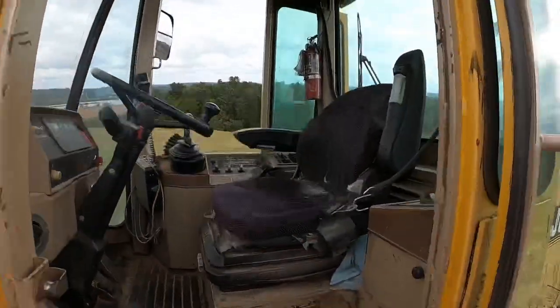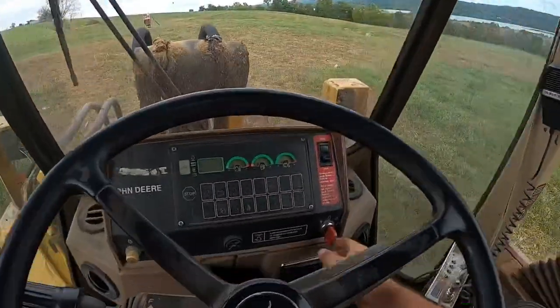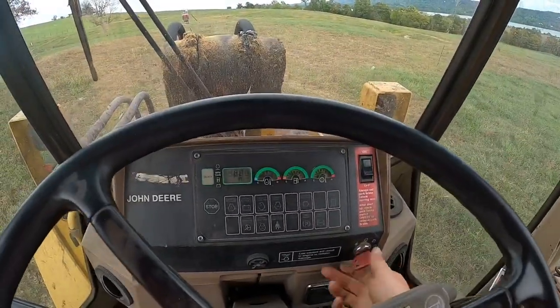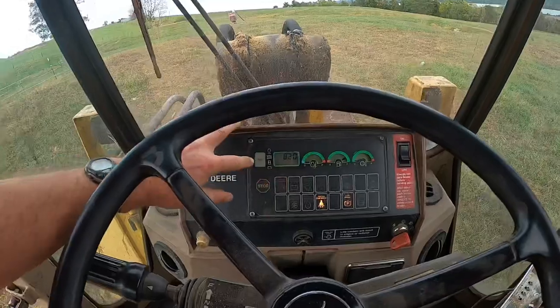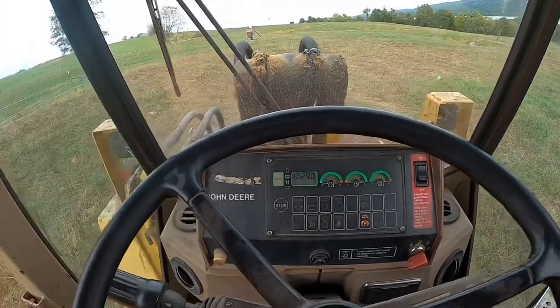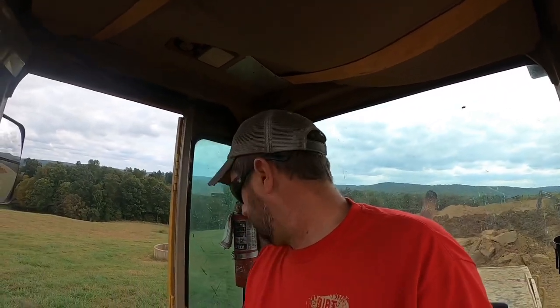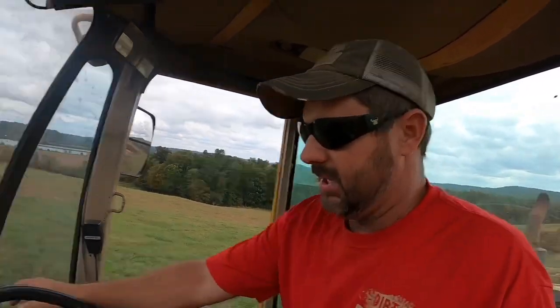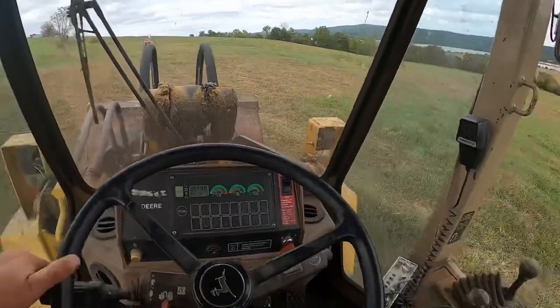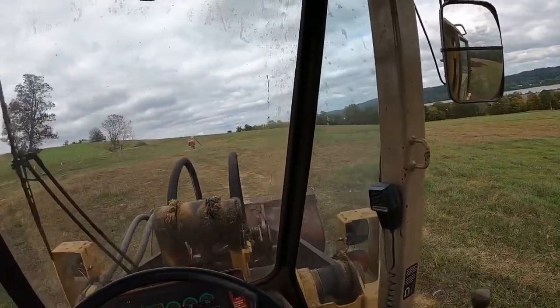Old 544G John Deere loader. I don't know how many hours this thing's got on it. Pretty good old loader yet. 10,000. I got a feeling that's not right. I think it's got more than that on it. It's just a little different than the old Cat loader. All right, let's do this.